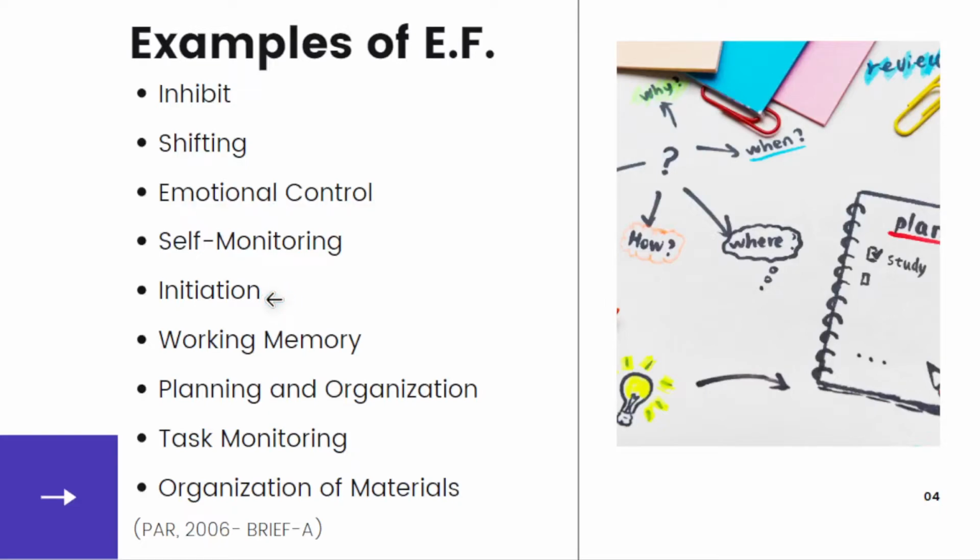Initiation. This is another executive function. As you can see, executive functions encompass a lot of tasks that we're able to perform. Initiation reflects an individual's ability to get up and get going, get started on a physical or mental activity, such as generating problem-solving ideas or getting up and starting a task. Okay, so that's initiation.